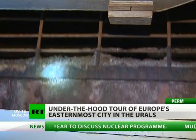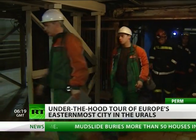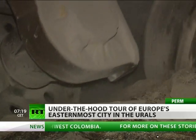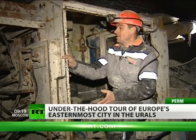This mine in the town of Solikamsk in the north of the Perm region specialises in removing magnesium and potassium salts, which are turned into potash fertiliser that's used in farming around the world. And those doing the extraction feel at home in the bowels of the earth.